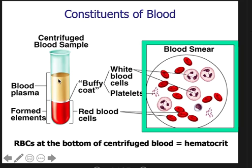Okay, now back over to the left, this is a centrifuged blood sample. At the very bottom is the hematocrit. This is just the red blood cells. Okay, so this diagram is a little confusing because it says formed elements. So I want you to take note that the formed elements are taking both the hematocrit and the buffy coat and calling those the formed elements, which include your white blood cells, your platelets, and your red blood cells. However, just the red portion is the hematocrit, okay?